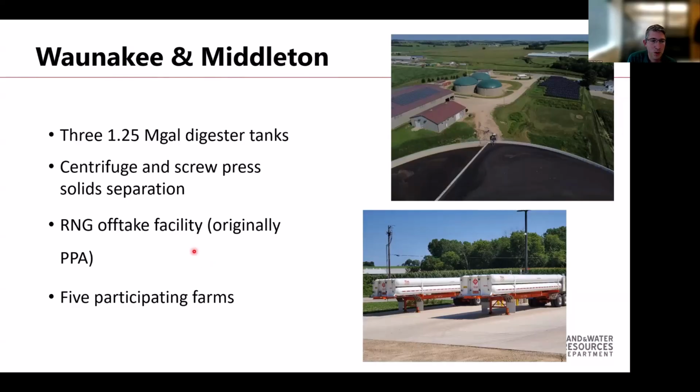However, once those purchase of power agreements expired, there wasn't a large incentive to create electricity from methane. But about at that time, fortunately, the California carbon market really started to open up, and both facilities were able to pivot to capturing that methane, cleaning it through the RNG offtake facilities. The county owns an interconnection to the interstate pipeline that goes to California, so we were able to give them a connection point into the line so they could sell this renewable natural gas on the California market.